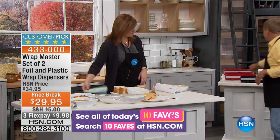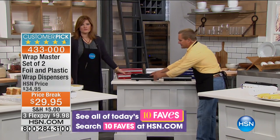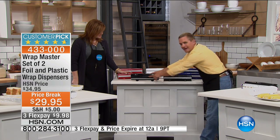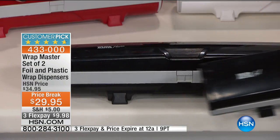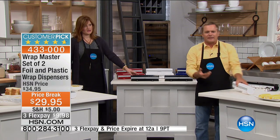Okay, let's do that. But I'll tell you what, while we're on our way over, these colors are amazing. But you don't have to remember which one is which. Right here on the top, see where it says Wrapmaster Plastic on this one? Oh, it tells you, or foil. And on this one, it says Wrapmaster Foil. So they're labeled so you know which one to use, and the reason that we do that is because of the special cutting blade inside.